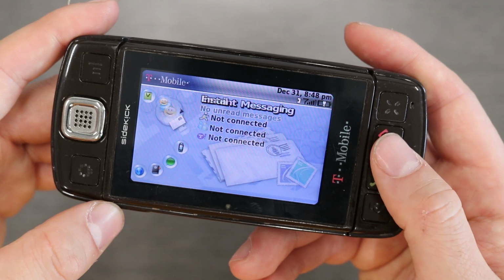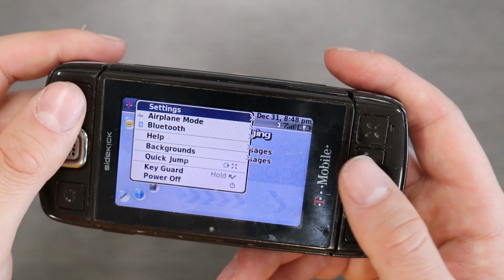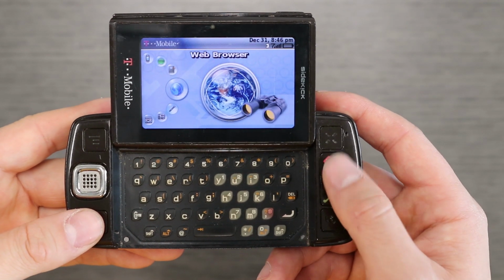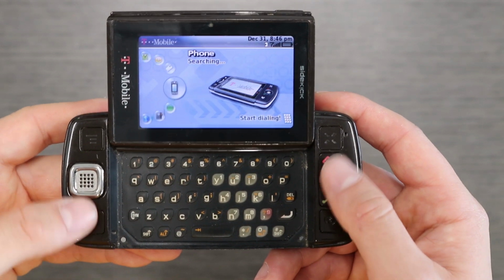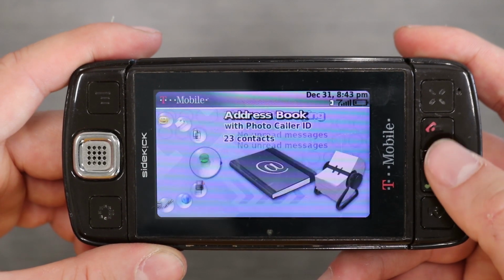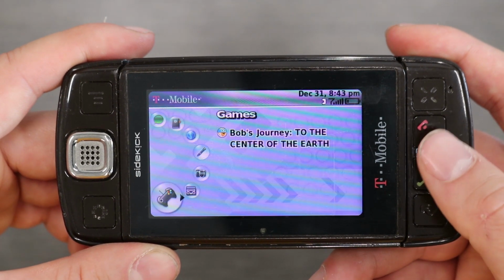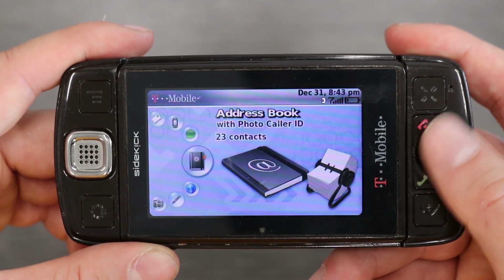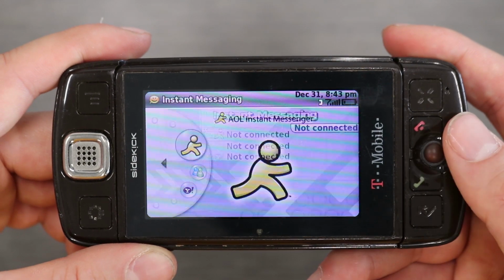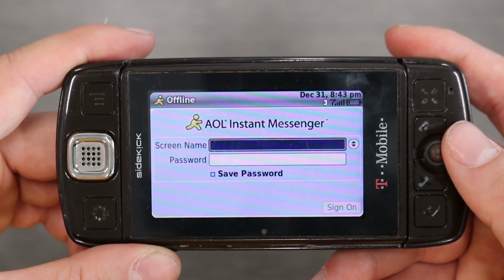The Sidekick used Danger's custom operating system, and at the time, and even today, nothing like it really exists. Nowadays, we have app grids, and the Sidekick uses this carousel layout. Yes, there was an app store or a download catalog, but it came with built-in programs, or apps, that, for their time, were pretty impressive. The Sidekick's OS was definitely ahead of its time. Oh, and this thing came with AIM. Remember AIM? Shout out to AIM.